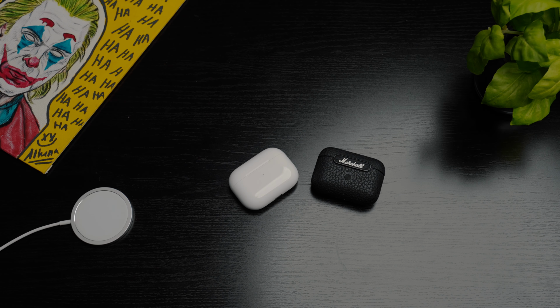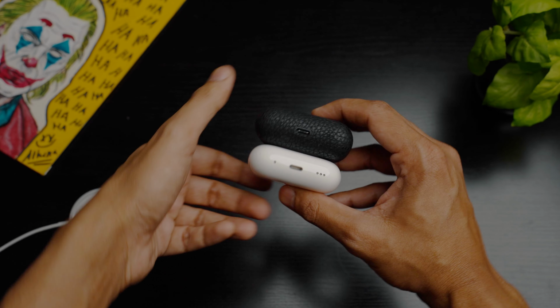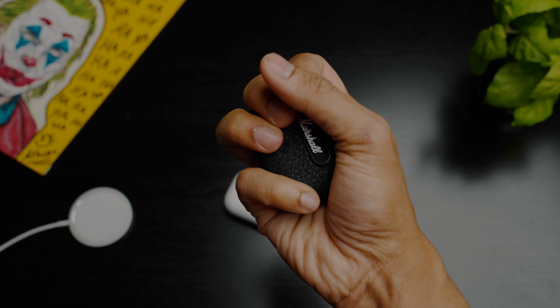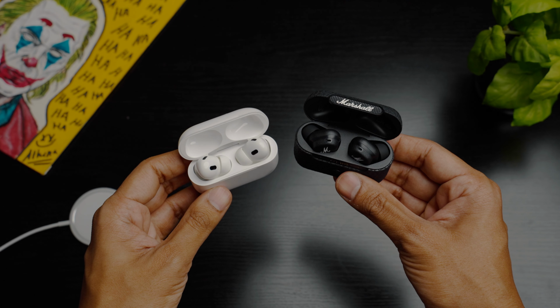In terms of weight though, the Marshall Motif case is chunkier, but it is lighter than the AirPods Pro 2's case. Also, it is covered with a wonderful faux leather that gives them better grip, makes them more rugged, and also makes them not so high maintenance as the AirPods Pro 2, whose shiny white surface is very hard to keep clean.